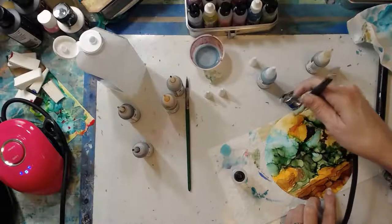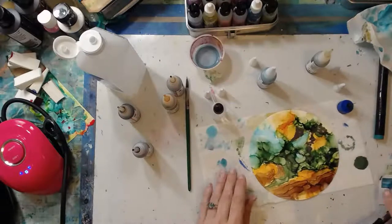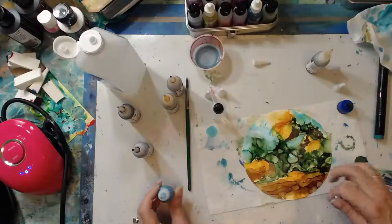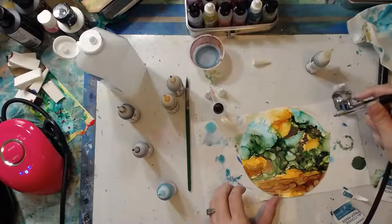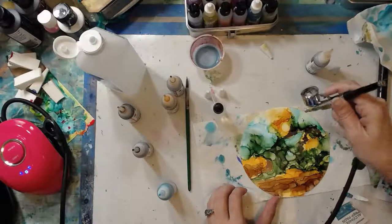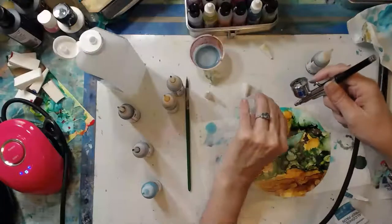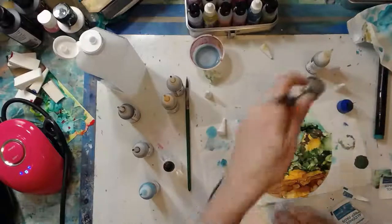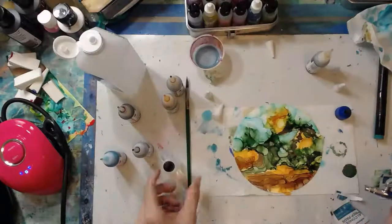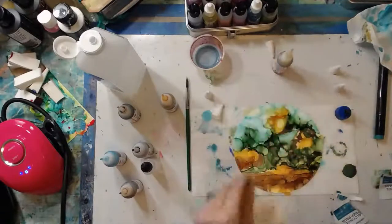Trying to move some of that orange down in there. Okay, let's go. Let's get some of this side with the blue. Trying to get it to look like that's the sun. Let's put the blue right in here and some alcohol right here and see if we can't push the tangerine. That's the vanilla.